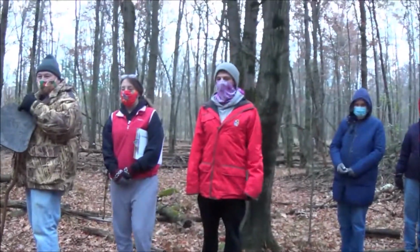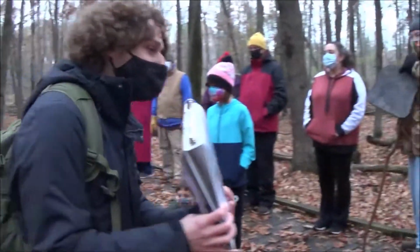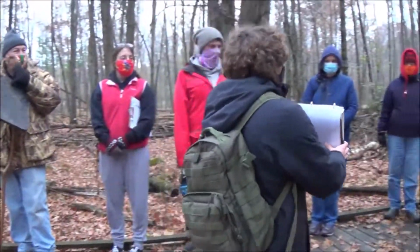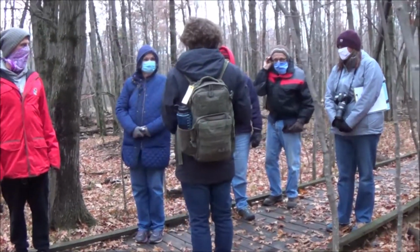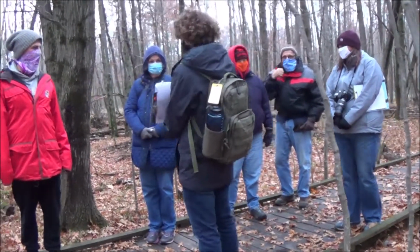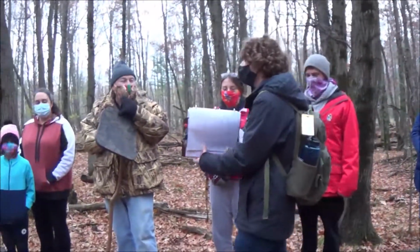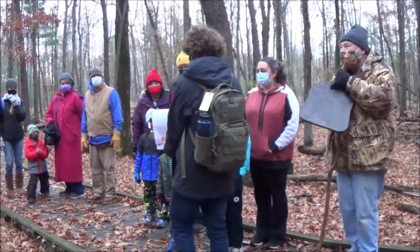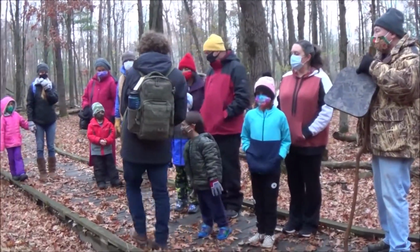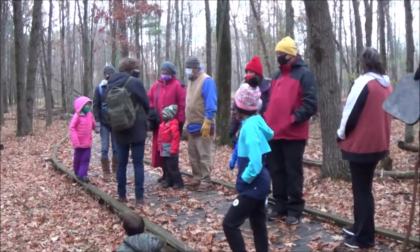Now, there was one behind me right here, but it's kind of hard to see, so I'll pass this picture around. There are many different types of puffballs. Have you ever eaten one? I have not had the privilege to eat them. There are many different types of puffballs, and they come in many different sizes. Looks like an egg.